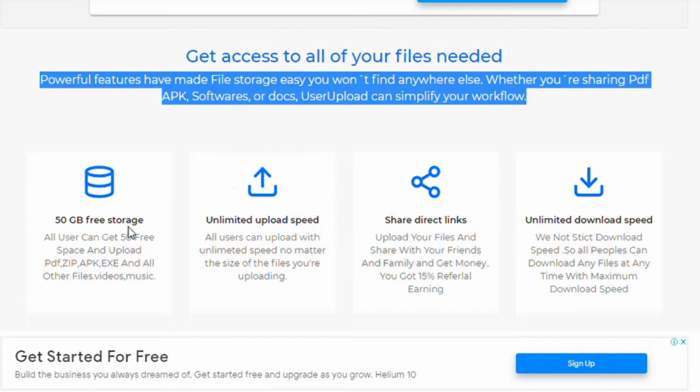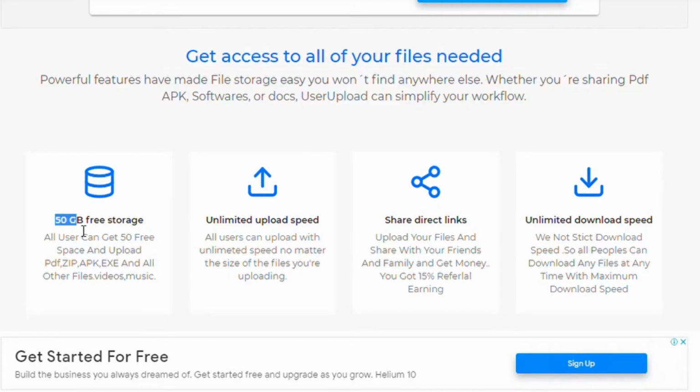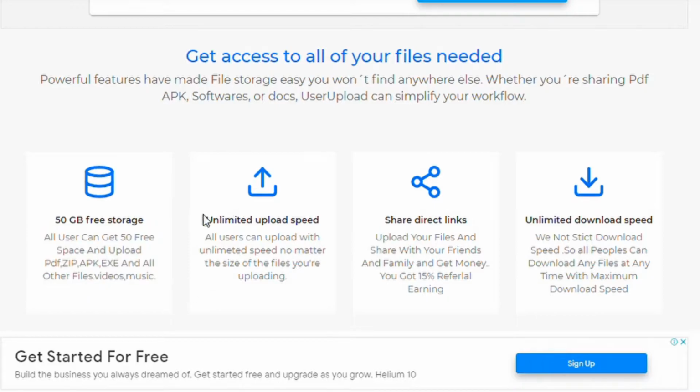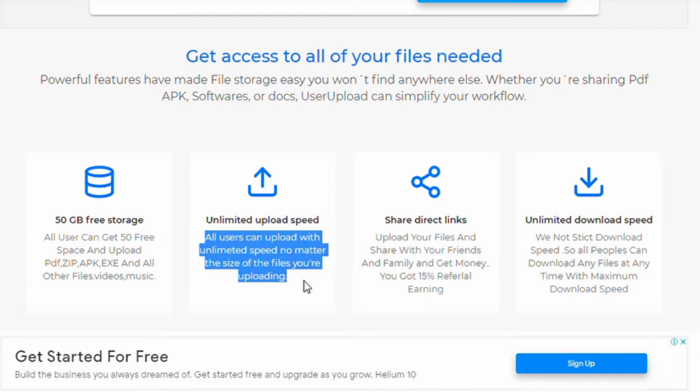The cool thing is you will get 50 GB of free storage. You can see it here. All users can get 50 GB free space and upload PDF, zip, APK, and all other files, videos, music. Unlimited upload speed. All users can upload with unlimited speed, no matter the size of the files you're uploading.